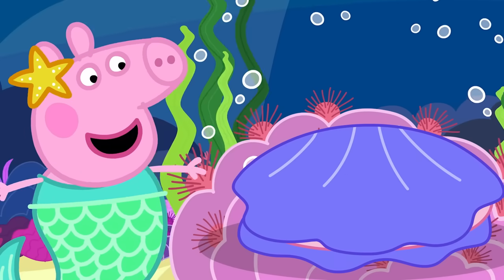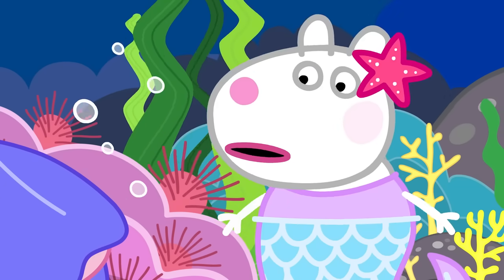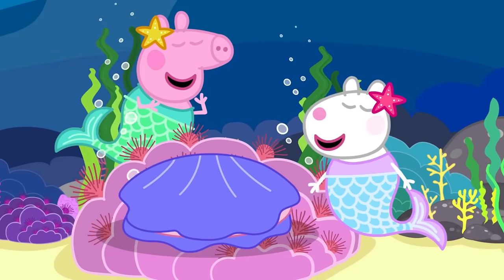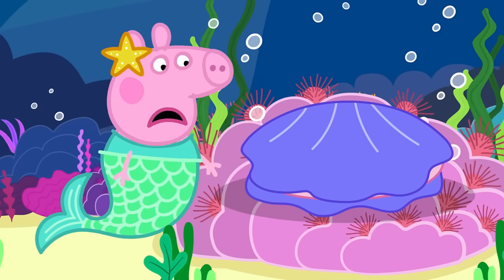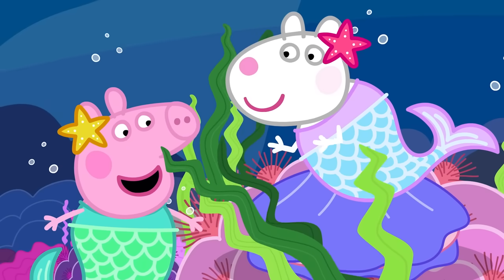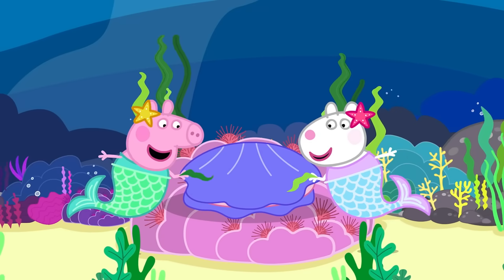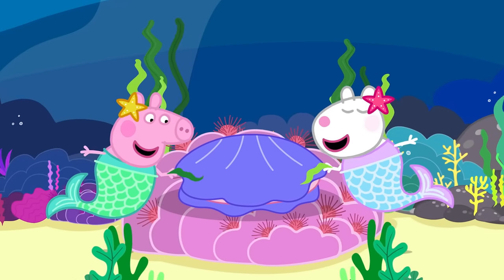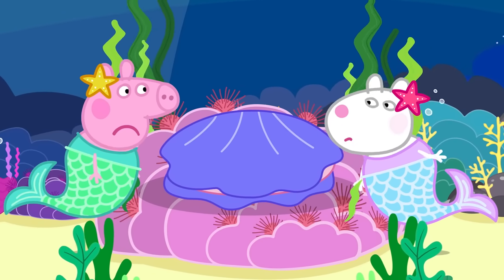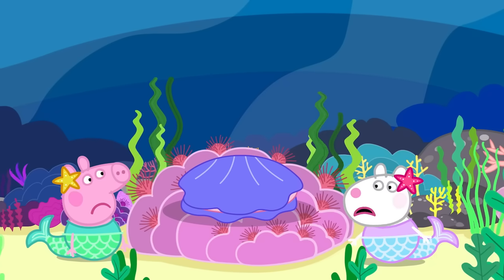Excuse me, Mr. Oyster. Can you open, please? We're being really patient. Can you go, like at the dentist? Peppa and Mermaid Susie are trying to tickle the oyster so it'll open. They tickle and tickle and tickle, but the oyster still won't open. It's not working. We'll never see the pearl. We'll just have to wait.